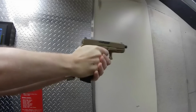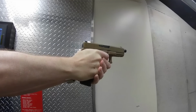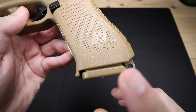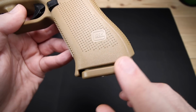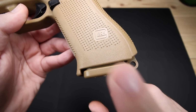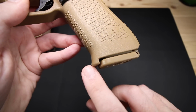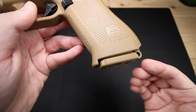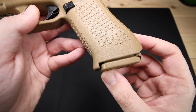But there's definitely enough grip there to keep it planted in the hand, or at least I think so. Now, what they did not carry forward with the Gen 5 to the 19X are the magwells. They did away with that and made it flat, but they did put this little lip right here. Some people have really praised this because it allows you to get a little more purchase on the gun if you've got bigger hands.